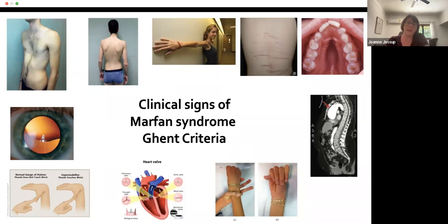And these are called the Ghent criteria, or these are some of the Ghent criteria that doctors will look at, and they will score your systemic findings, so the body findings, on a score. And if you get a certain score, so usually over 7, they will use this as well to inform their diagnosis of Marfan syndrome. So starting at the top here, this gentleman has a dipped chest, a pectus excavatum.